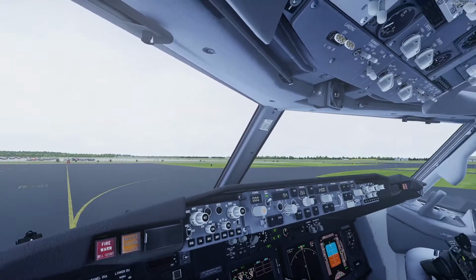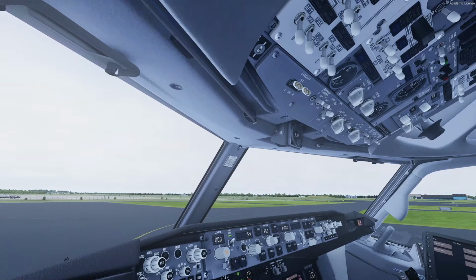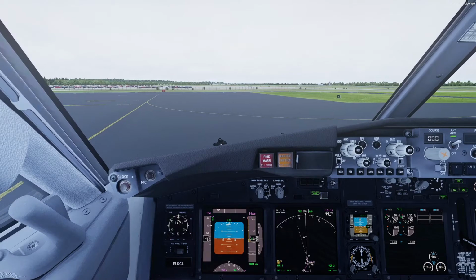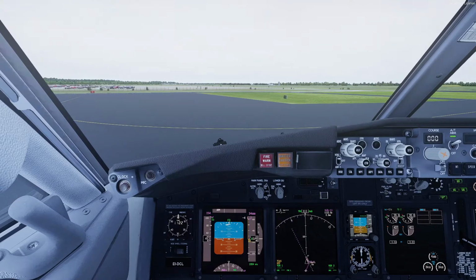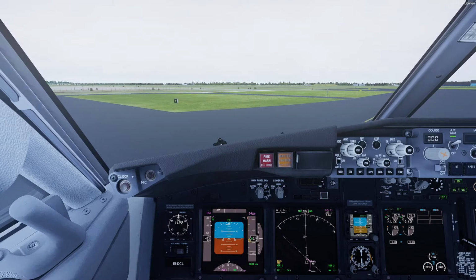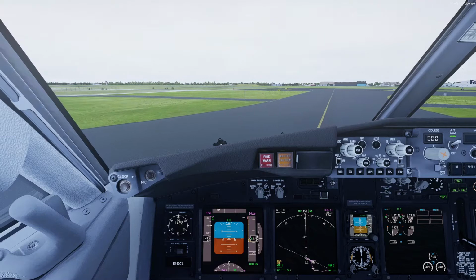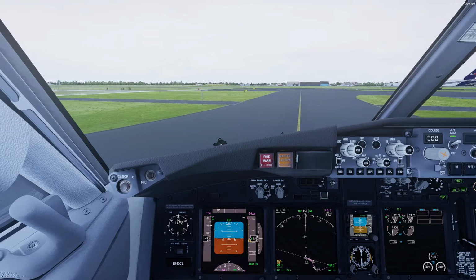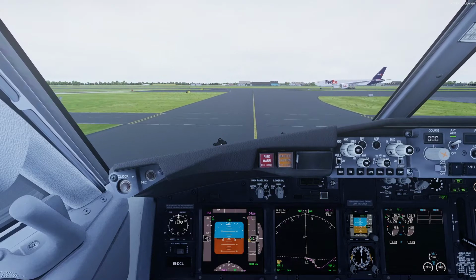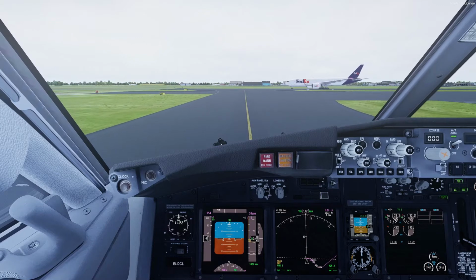And now we can get the taxi light on, get the generators from the engines on, and we can get the APU off. So we'll give way to the Boeing 777 freighter here. Passing from right to left would be departing 27 here, as mentioned earlier. It's going to be a rather long taxi, but we should be fine.